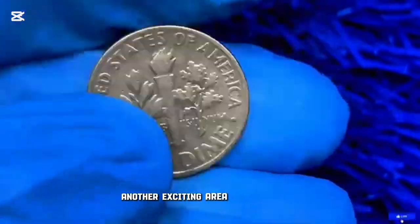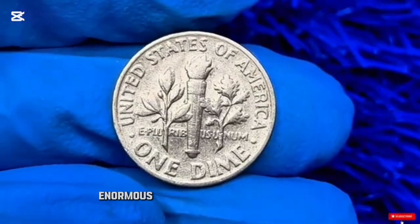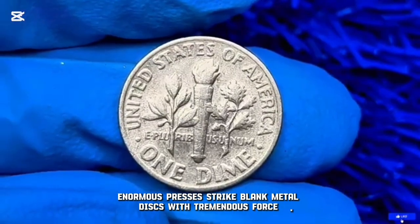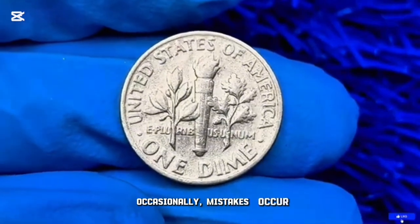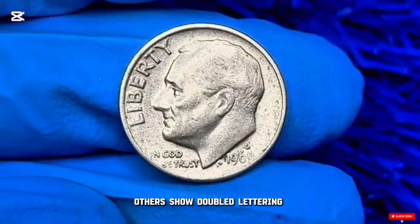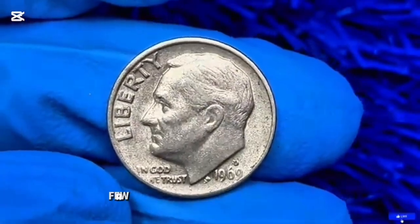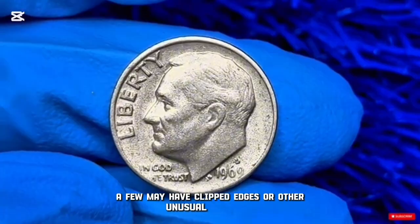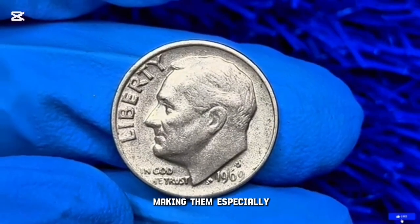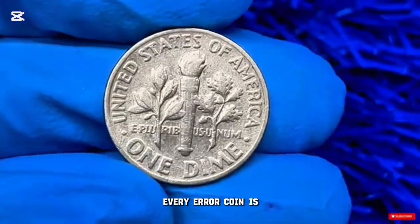Another exciting area of collecting involves mint errors. During the minting process, enormous presses strike blank metal discs with tremendous force. Occasionally, mistakes occur. Some coins are struck off-center, others show doubled lettering, some are struck through grease, leaving missing details. A few may have clipped edges or other unusual features. These mistakes are accidental, making them especially desirable to collectors because every error coin is unique.